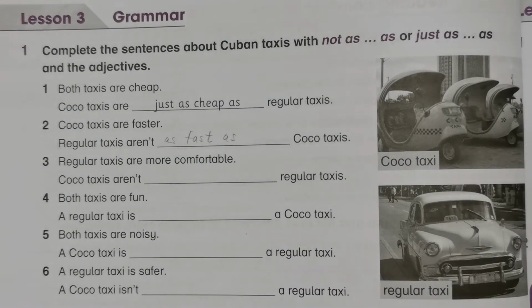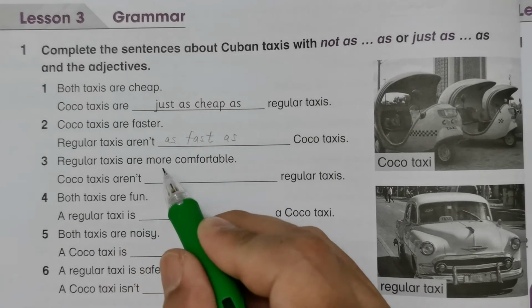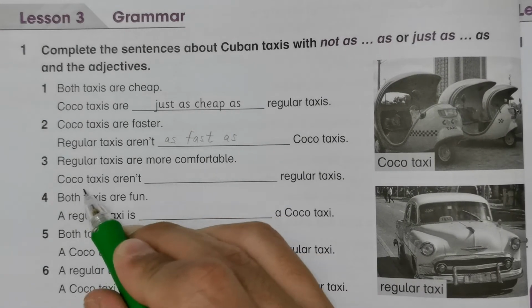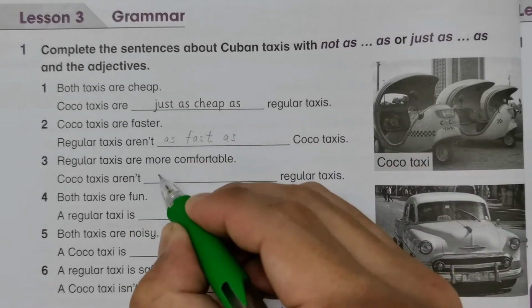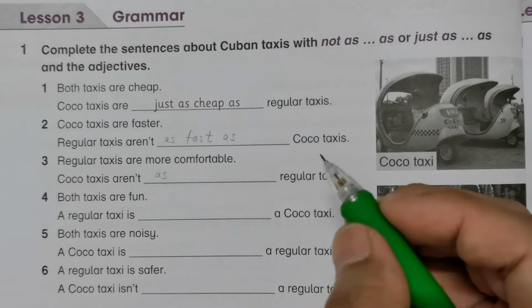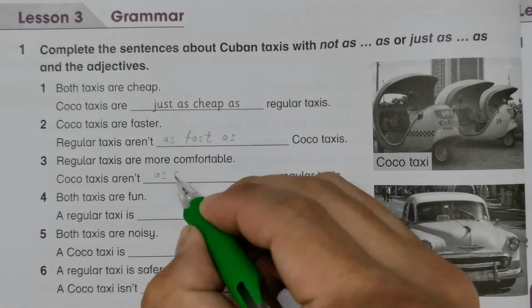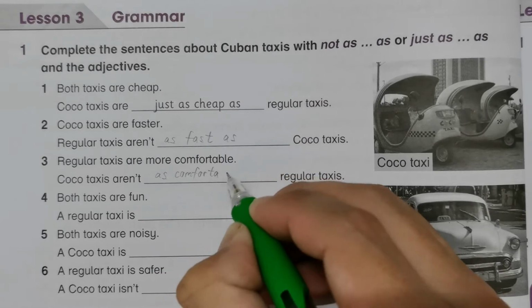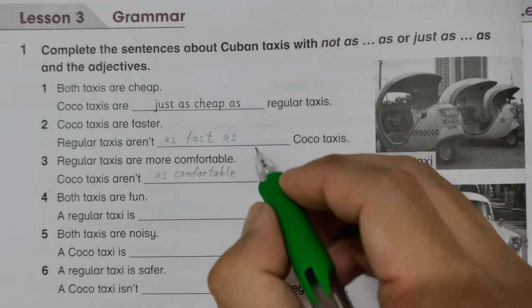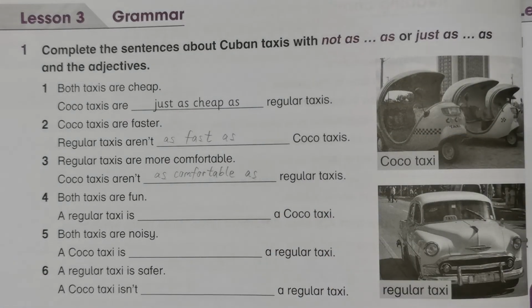And then number 3, regular taxis are more comfortable. Coco taxis aren't. So we need to add as here and then followed by the adjective. In this case, this is comfortable. And then followed by as. Coco taxis aren't as comfortable as regular taxis.